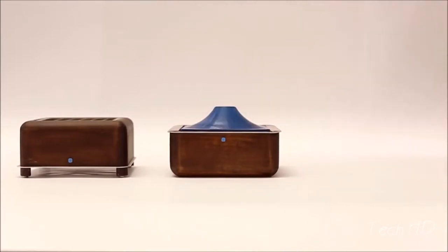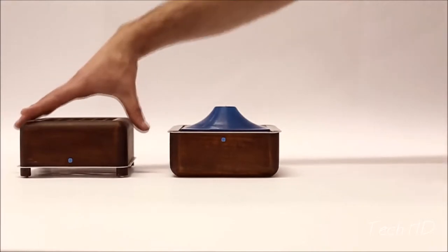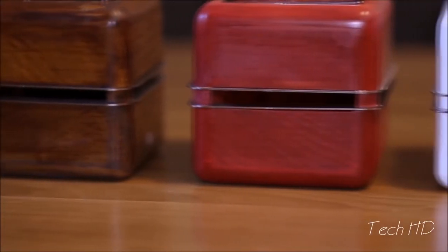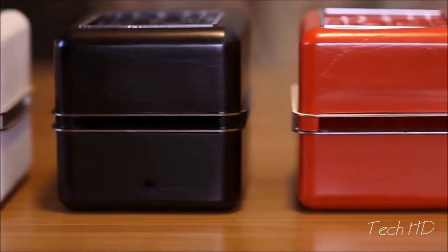There's even an insert for an air freshener. Just insert it into the base. To turn on Geyser's fan, just line up the two blue dots and pop the lid on. Geyser is available in natural wood finish or paint finish, with two different ventilation grids.